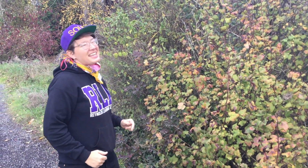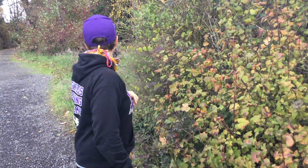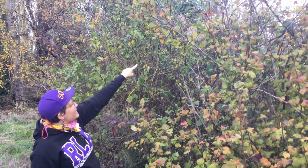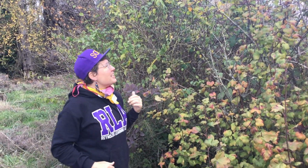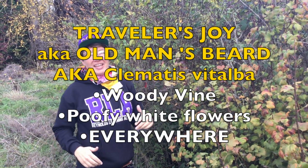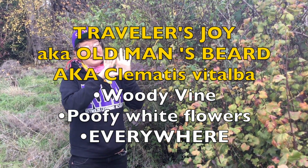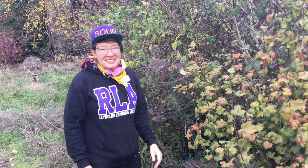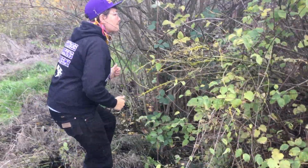Right behind this red flowering currant is my first Boo in the Slough. Here, there's this vine, and it's got these white, poofy things on it. This is a plant called Traveler's Joy. Traveler's Joy is a vine that grows everywhere, and it gets out of control. When we want to tackle Traveler's Joy, I like just ripping it out.